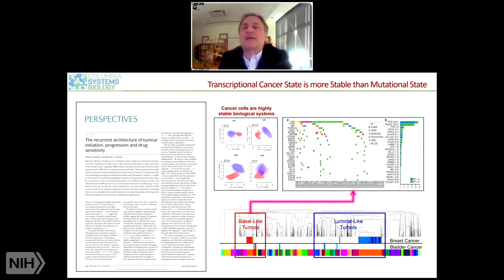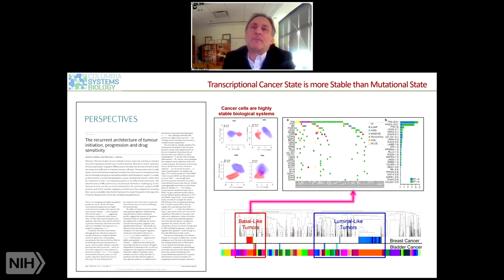So the paradox is the fact that if you look at the transcriptional state of cancer cells, tumors break down into subtypes that are so tightly regulated and similar, where the samples are similar to each other, that they're no more different than an equivalent number of samples taken from normal tissues of the same number of individuals.